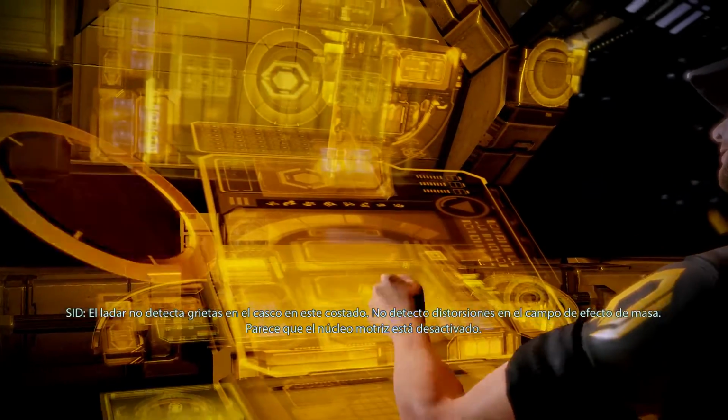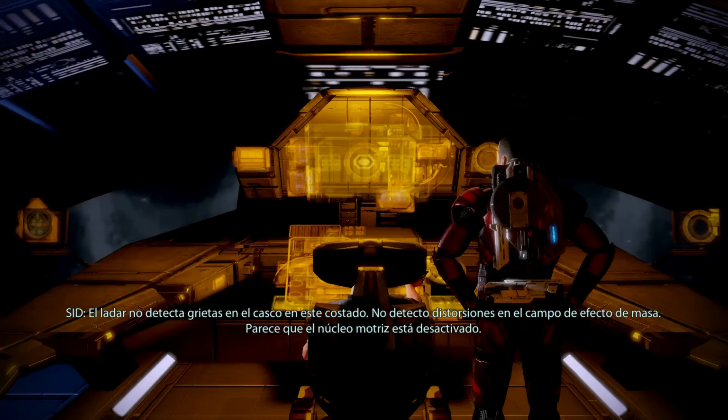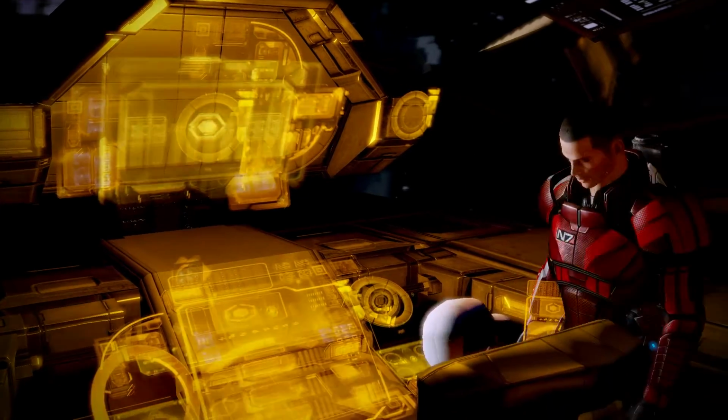Radar scans do not detect any hull breaches on the side facing us. I detect no mass effect field distortions. It appears the drive core is offline. Rendezvous in 30 seconds, Commander. Good luck.